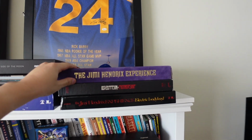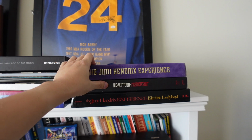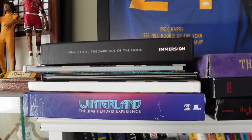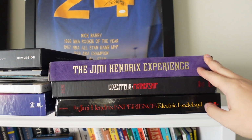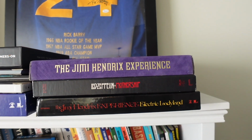So this one's by the Jimi Hendrix Experience, the Purple box set. This is a really good box set. Led Zeppelin Mothership, a collection by Led Zeppelin, and Live at Winterland, this is a vinyl box set, and the Jimi Hendrix Experience, this one's a vinyl box set. This is a vinyl box set. Electric Ladyland, this one is a Blu-ray box set.